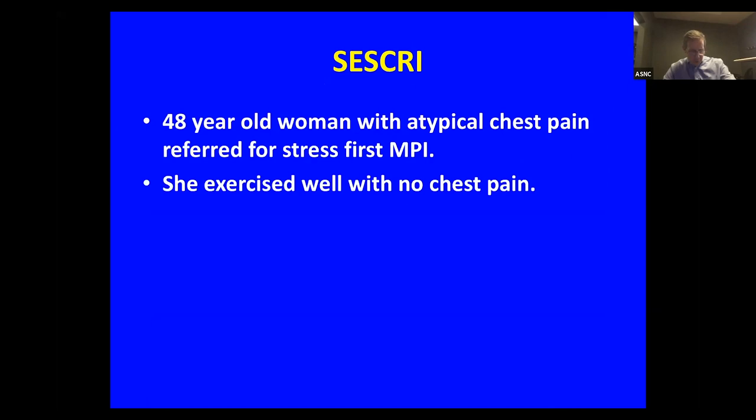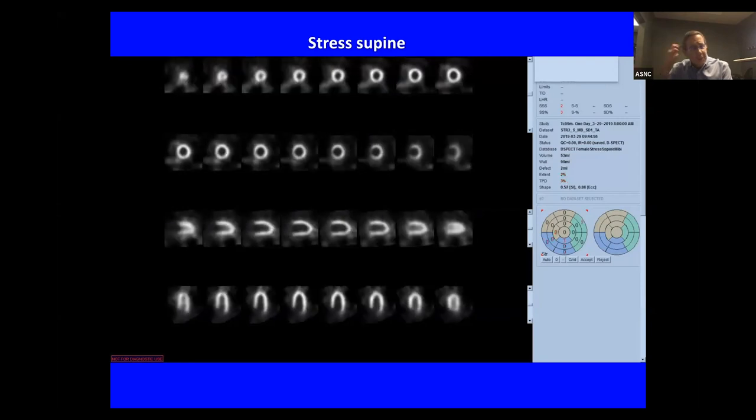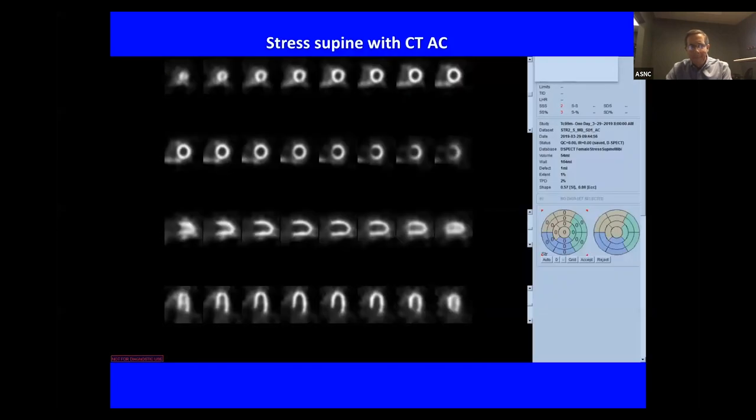I'm going to go to another SPECT case. A 48-year-old woman with atypical chest pain who's referred for a stress MPI. She exercised well with no chest pain. This is a D-SPECT CZT camera. Here's stress upright. Here it is, stress supine. Krishna, would you say it reverses, goes away pretty well with the other body position?